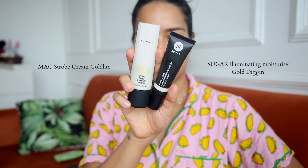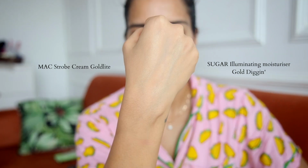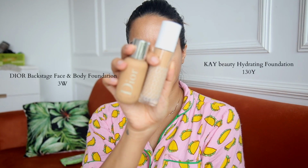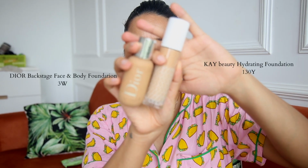Let's start by prepping our skin. I'm using something that is exactly the same. You can't even tell the difference. I'm using the sugar one today because I'll be doing my entire makeup using just the dupes. And oh my god, my camera just would not focus on this.